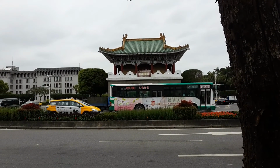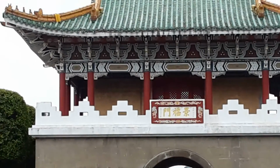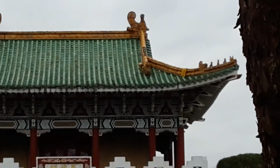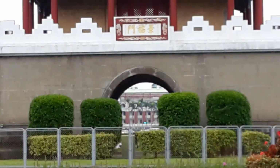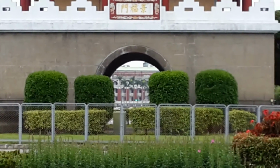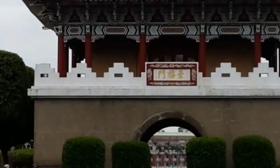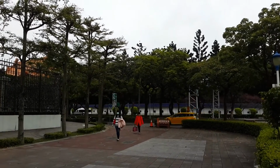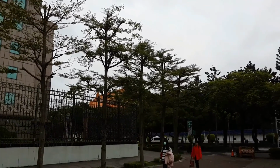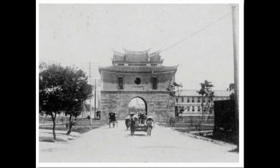This is what Dongmen looks like nowadays. As you can see, it's been remodeled from its original Fujian style to the northern Beijing style that apparently Chiang Kai-shek and his monkeys preferred. If you look through the archway right there very carefully, you can see that red building. That red building is the presidential office building where Taiwan's elected president stays and does all their business. Right here you can see Chiang Kai-shek Memorial Hall, kind of behind the trees. And that's it. Anyway, moving on.